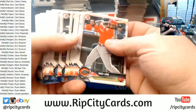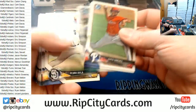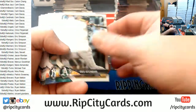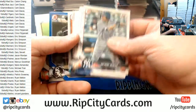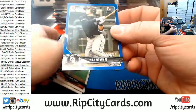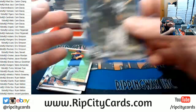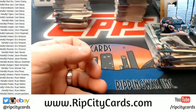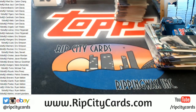Astros and Nationals, okay. Astros might be a little bit hard. Nationals. Perhaps something. Nick Gordon refractor to go along with your Nick Gordon super. Madrigal 250 for the White Sox. So there's always a chance. Always a chance. I'm going to need another monster box.